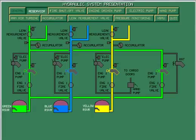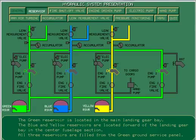Each hydraulic system has its own reservoir. It supplies hydraulic fluid to the system pumps and is pneumatically pressurized.